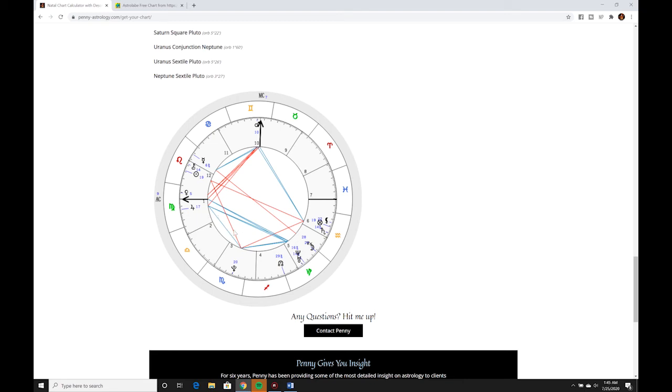A sextile, these little lines right here, is similar to a trine because it's also a harmonious aspect, but it's more of a really quick interaction. So you can see a lot of times when people have something impulsive or instinctive going on, it's because of the sextiles they have in their chart. It's a very quick interaction. You can probably see how this plays out even in some of my videos.